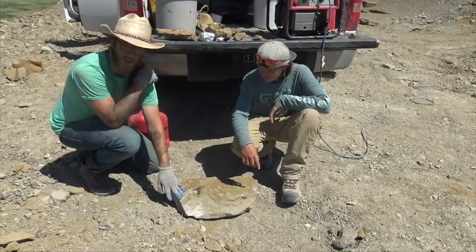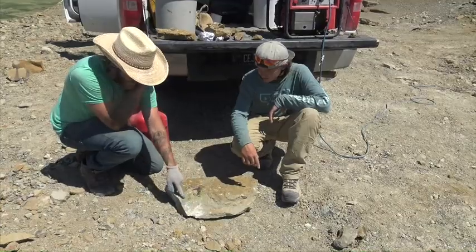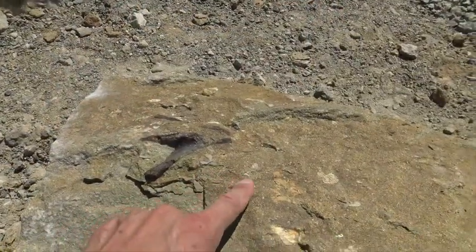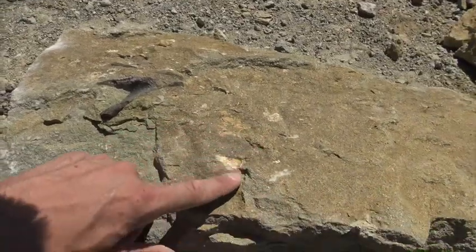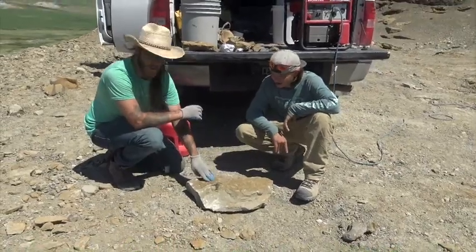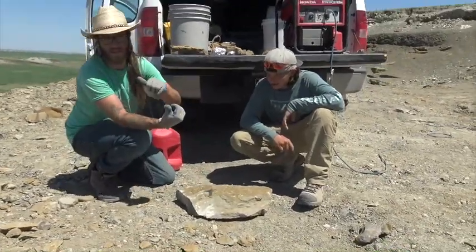This is actually out of the top layer of the quarry, so you can see there's not a lot of energy going through this rock. You're starting to see some, but it's very minimal. So this is really cool to see. He did a good job. He took his time going through it and actually found the bone in the top layer instead of sending it over the edge of the quarry.